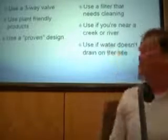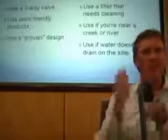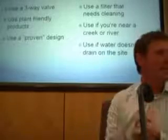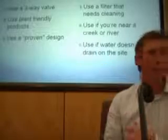Use a three-way valve. Unfortunately, I forgot to bring mine this morning, but I can bring it at another time and pass it round. It's a very simple lever system, an on-off valve that sits above the washing machine, or you can place this conveniently to be electronically turned on and off in a bathroom.